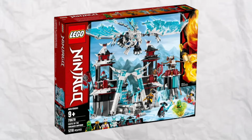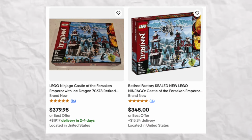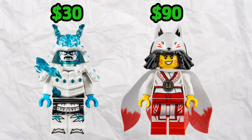This right here, the Castle of the Forsaken Emperor, is one of the fastest appreciating Ninjago sets ever, retiring at only $100 only 4 years ago, and is now selling at upwards of $350. That's pretty understandable when you see the minifigures, though. I mean, I would say they completely nailed this set's figs. The Ice Emperor and Akita minifigures certainly don't help the price as well. I would say this is one of, if not the best value sets to have ever come out.